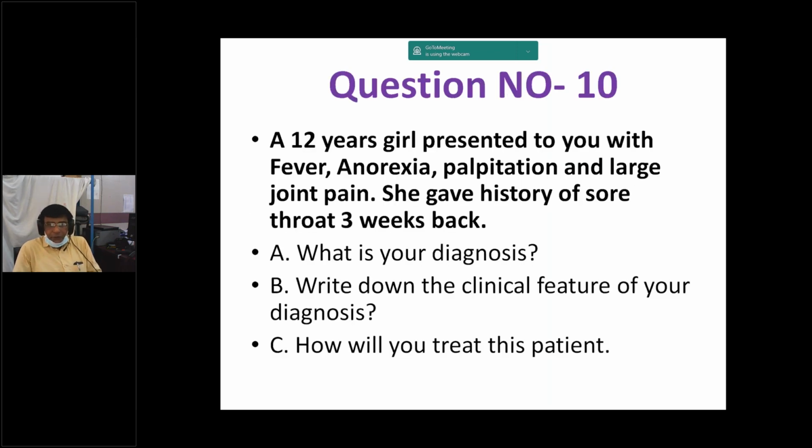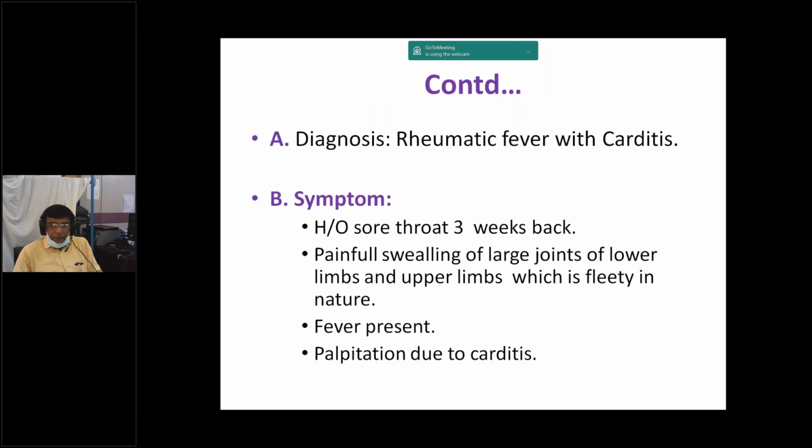And this is the last question of cardiovascular system. A 12 years girl presented to you with fever, anorexia, palpitation, large joint pain. She gave history of sore throat 3 weeks back. What is your diagnosis? Our diagnosis is rheumatic fever with carditis.